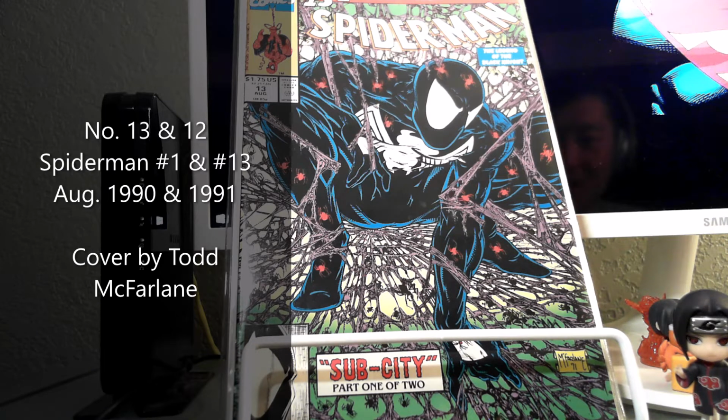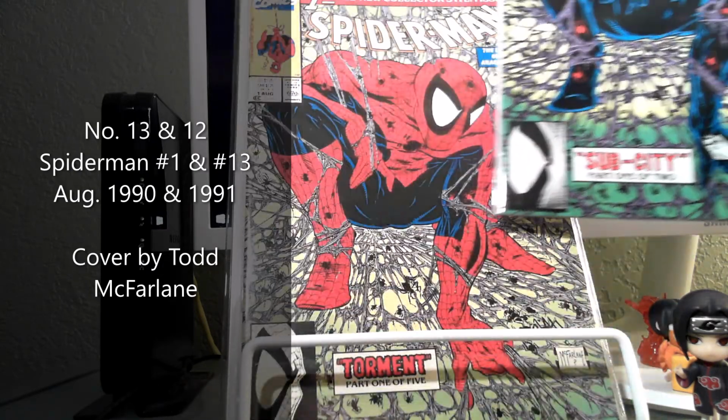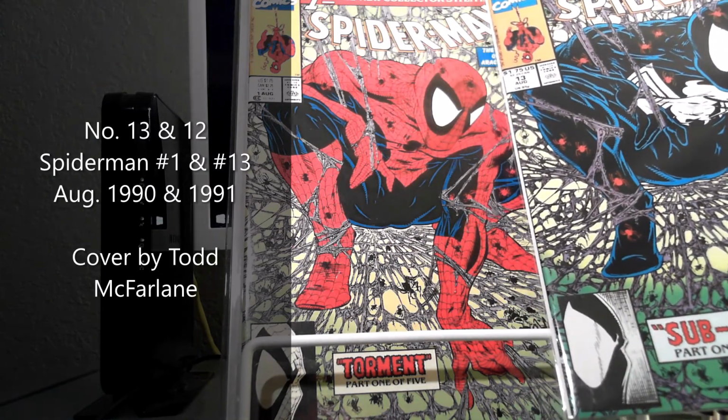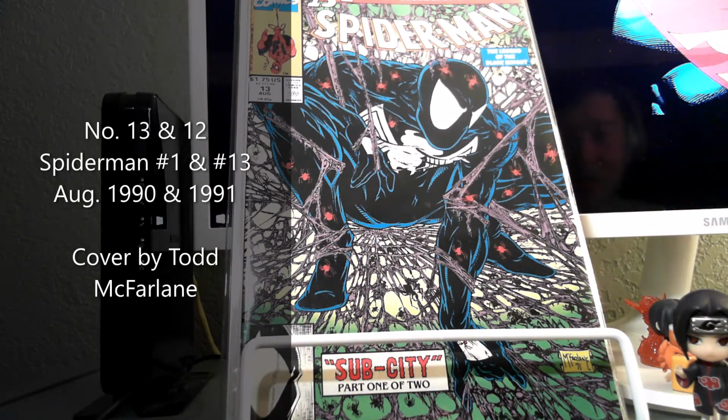When I saw this cover, first of all, the impact that Spider-Man 1 made was huge. Then when this cover came out with the black suit, you were just like, what? No, he did not do that. And this is so much of a cooler cover. I mean, they're both really nice covers, but for me, this version, just because I think the black suit is a cooler visual for Spider-Man. That's just my personal opinion.